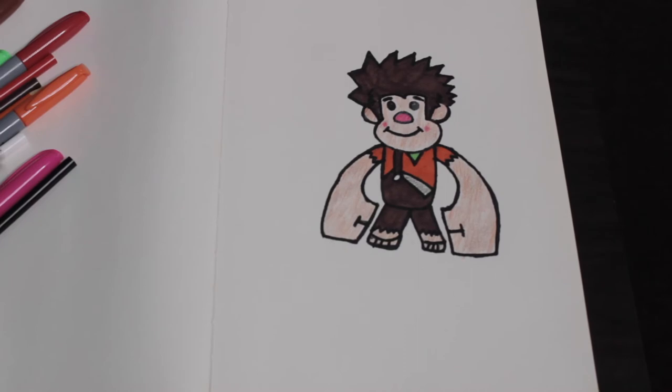And that is our Wreck-It Ralph. Wasn't that such an awesome drawing of Wreck-It Ralph? That was great. And you know what, parents? You can draw this too. It's really easy. And you can always go back and look at the picture and do it as many times as you want, okay?